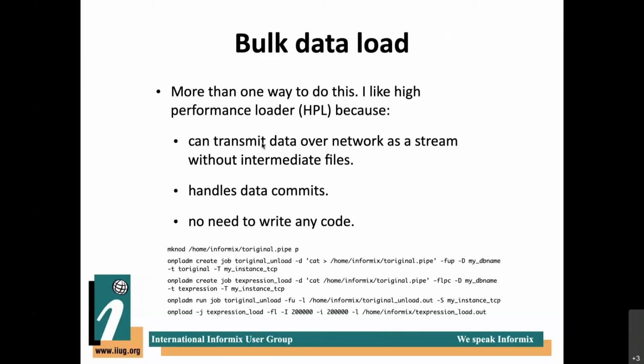So HPL, I think it's nice and easy, particularly for something like this. And I've given you a copy and paste that you can use if you're not familiar with it. If you do mess up HPL, all you need to do is drop the onpload database. The onpload database will appear when you run your first HPL command. It will just create that for you in the background. So it's quite easy to get out of a mess in HPL, basically.